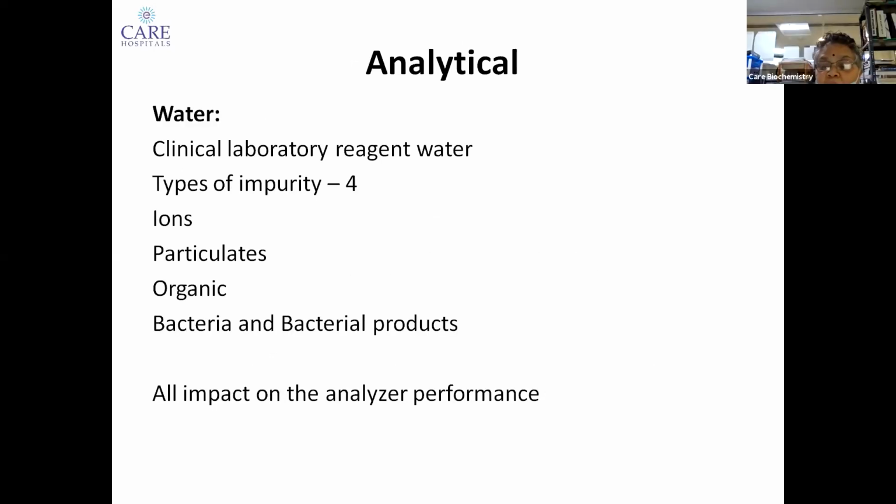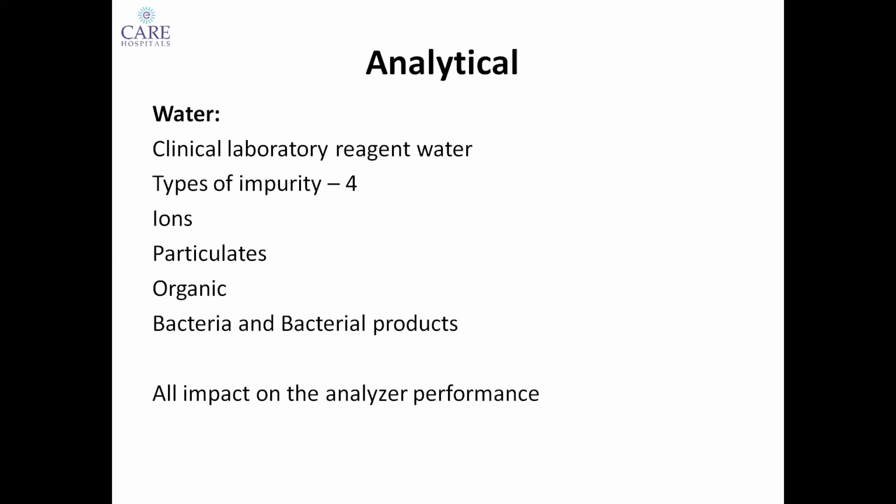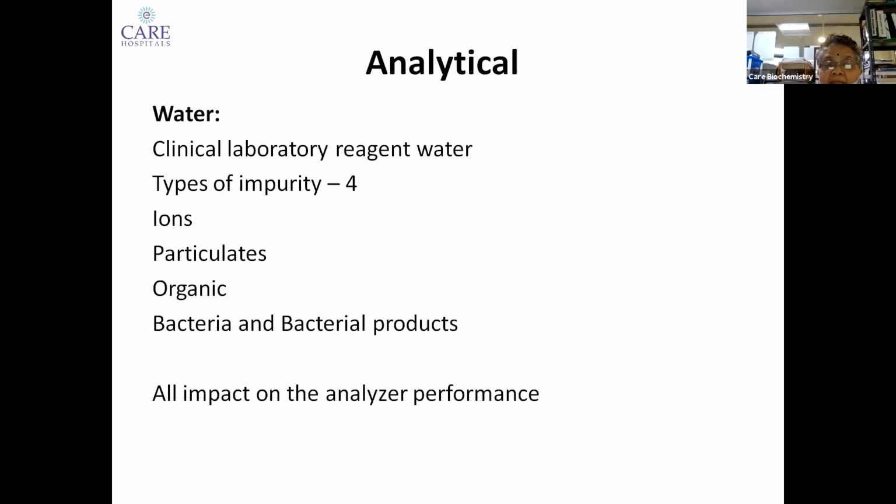Now we come a little more into the lab. So when we are in the lab, what is our first problem? As I mentioned, water. Do we monitor water? And before the time of NABL and NABH, the administrators will come around and say, okay, we are sending the water. Do we do it on a regular basis? Do we do it at periodic intervals?